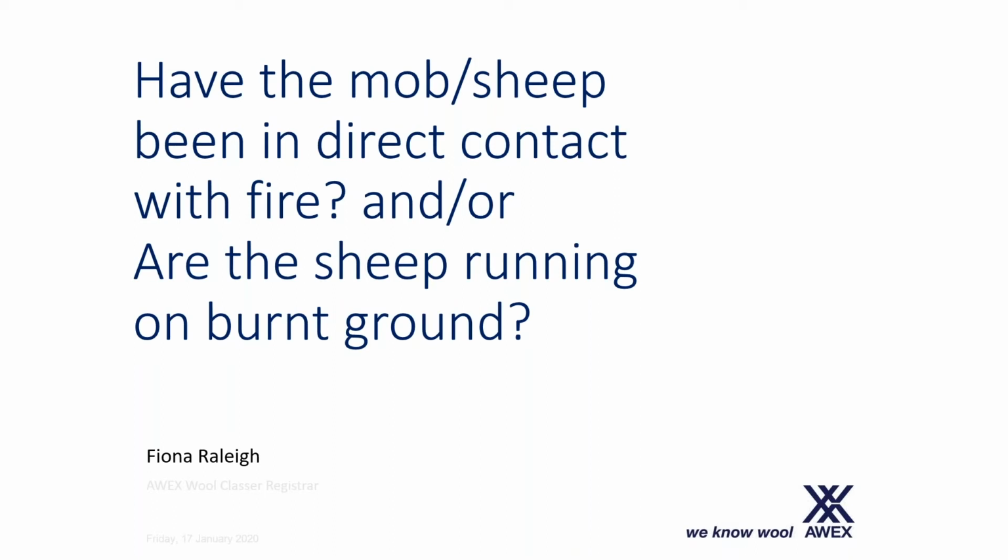The other important thing is for the classers to look at the possibility of salvaging unaffected wool if possible. Now, when we're looking at the mob concept for classing, that is that all sheep have been run under the same conditions and had the same environmental impact. If that's not the case, then there may be an opportunity for the wool classers to separate those unaffected sections of fleeces or unaffected individual fleeces out of an affected mob.